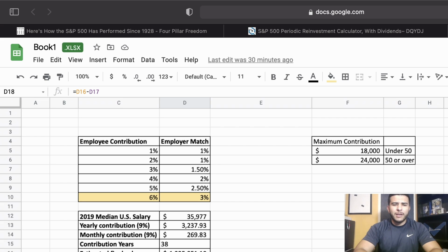But nonetheless, that doesn't take away from the potential that compound interest has and what you can do over the long term investing in the S&P 500. And if you haven't seen some of my other videos detailing how powerful the S&P 500 is, you can go ahead and check those out as well.